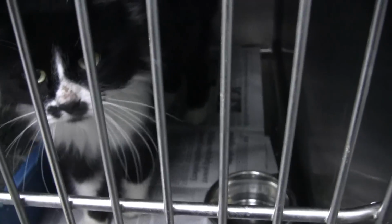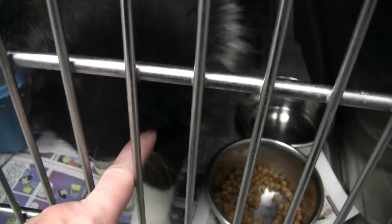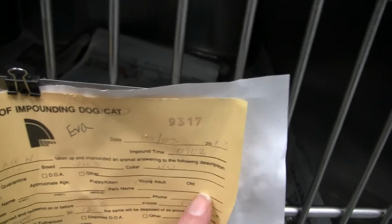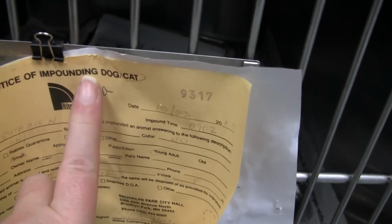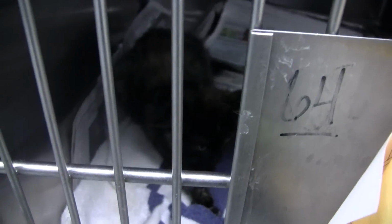And this one, I just posted this one too, and this one was really scared before, and now it's friendly. So we got new pictures of this one today, and we'll get those posted. And this one is a female. And here, this one is Ava, A-V-A, 9317. This is one of the little feral tortie girls.